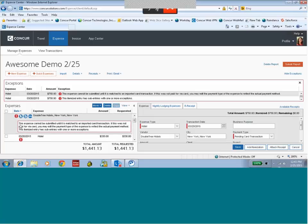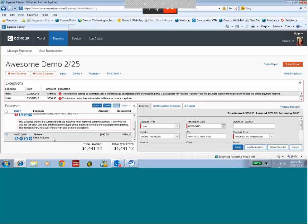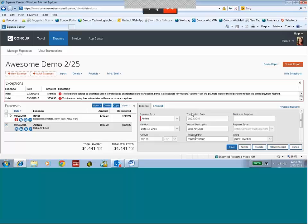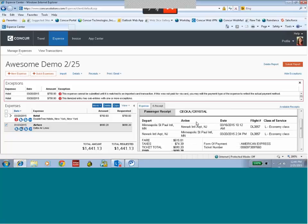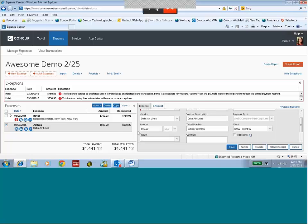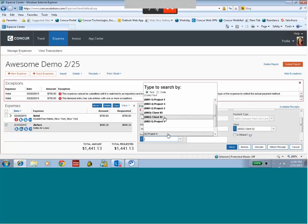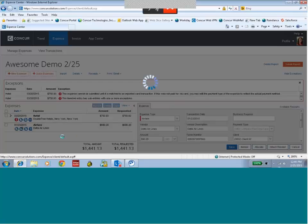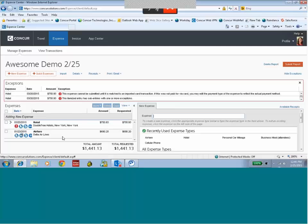Same thing here. It's going to itemize out for us. Same thing with airfare. It's going to pull in the ticket number, my e-receipt, my credit card charge, how it was paid for. And all I really need to do at this point is, if I want to add a comment or maybe specifics like the project that I was working on or department, I can come in here and do that. But for the most part, just by using Concur and leveraging an end-to-end solution, the work's really already been done.